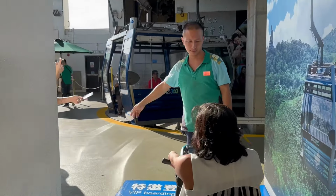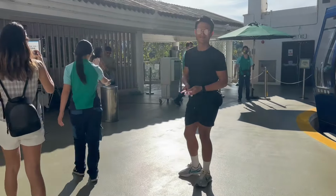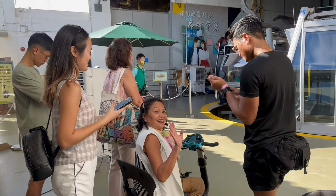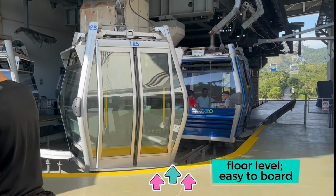The passages and boarding position inside the cable car terminal are convenient for wheelchair users, while staff would provide assistance for the boarding and alighting of wheelchair users.